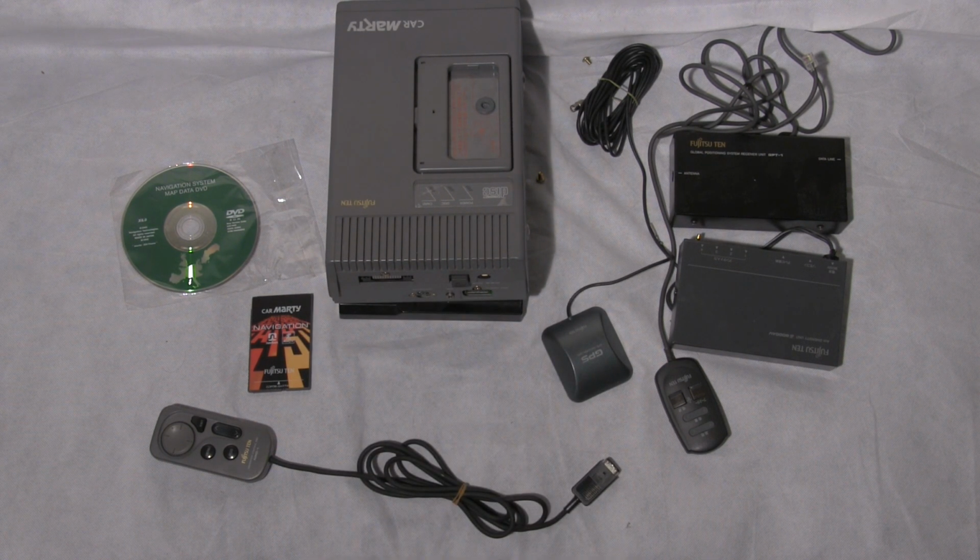So yeah, I guess we take a look at the GPS software first, and then I'll finish off with some of the Marty software playing on it. Although it'll look exactly the same as on the Marty, because it is largely the same system. Right, we've got the Car Marty installed. Now, as you can see, it's not on at the moment, and that's for a good reason.